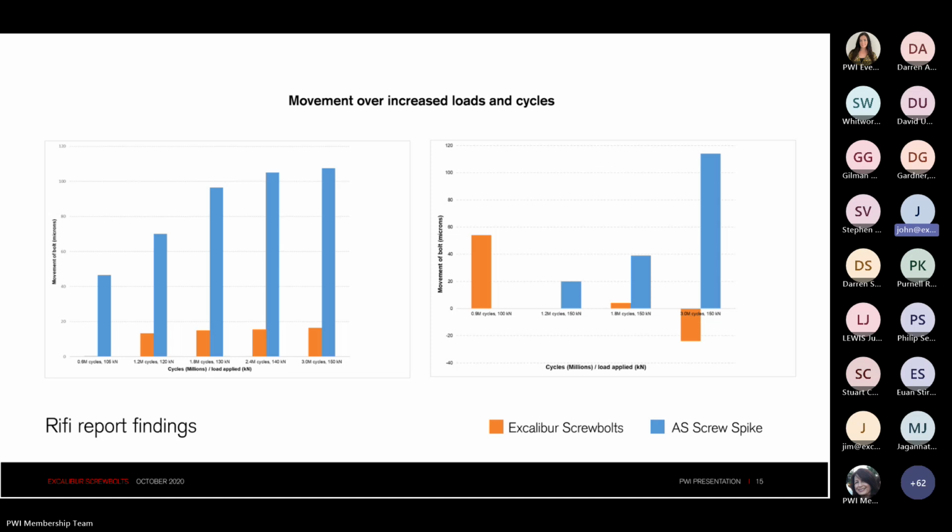And we then move on to 1.8 million cycles. Now we've got a little bit of representation. The Excalibur has started to appear again on the bar chart. It's lifted 4 microns, to compare that against the traditional AS, which is now on 39 microns. So we move on again towards the end of the test, where we've got 3 million cycles run, still 150 kilonewtons on the vertical loading, and still maximum just under 30 on the lateral loading. So this has been flogged to death, basically.